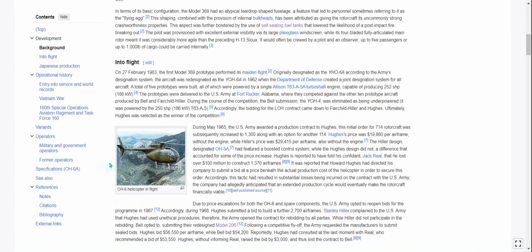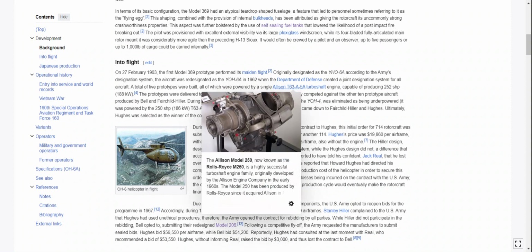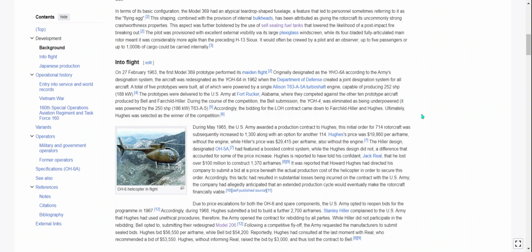A total of 5 prototypes were built, all of which were powered by a single Allison T63A5A turboshaft engine. Do we get a picture? We do. Look at that rotary engine, turboshaft rather. Capable of producing 252 shp, something horsepower. I don't know what S would be in this. Yeah, I don't know. Or 188 kilowatts.